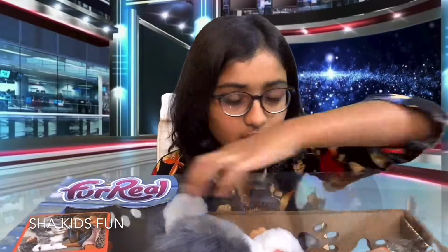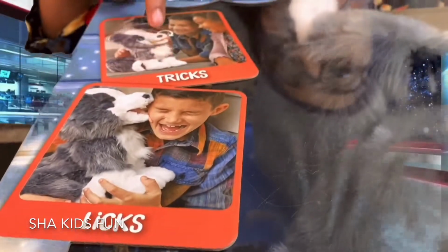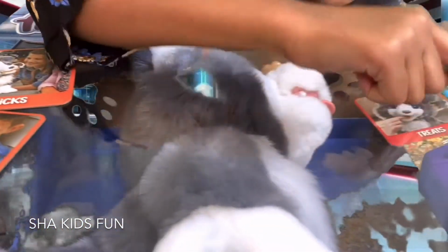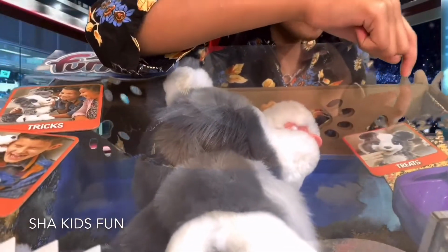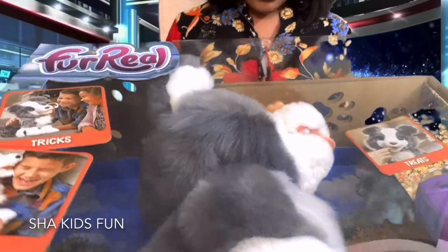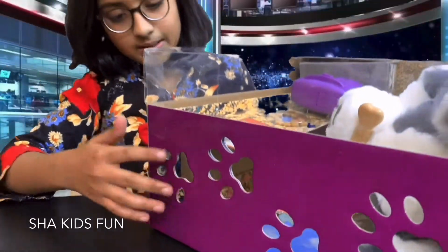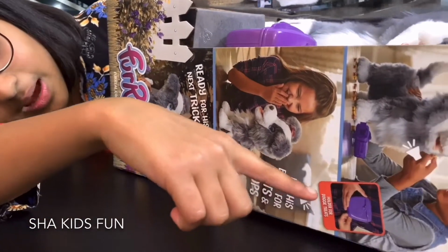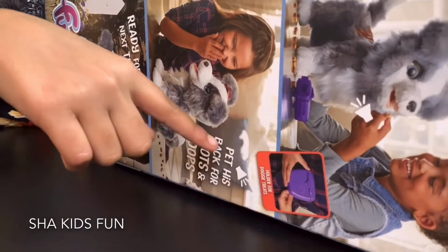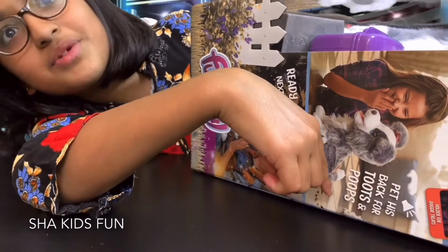Oh, so when you get the box, you can see some pictures of what he does. He licks you. That's kind of icky, but cool. He does tricks. I'm assuming that would be his food holder. Yeah, the treats. These tiny things are his treats. On the top, there are puppy footprints. And over here, it says reward him with his treats. Hold for doggie treat. Pet his back for toots and poops.